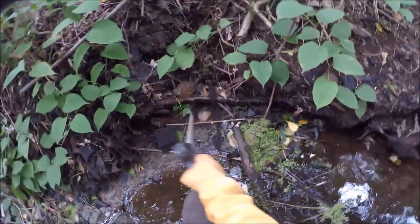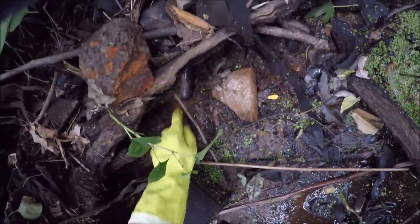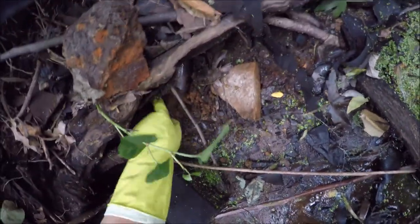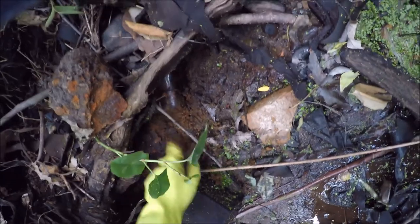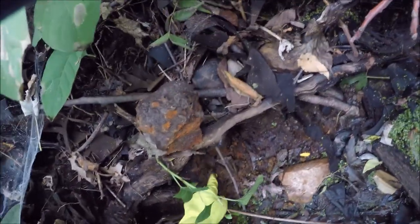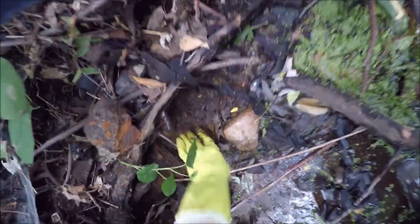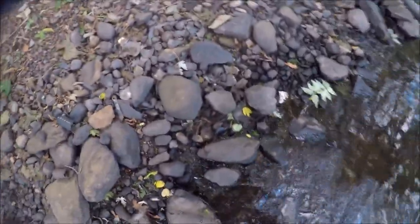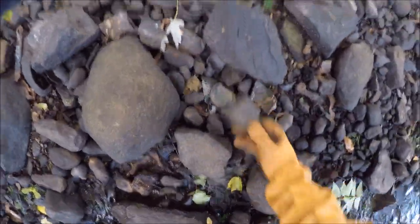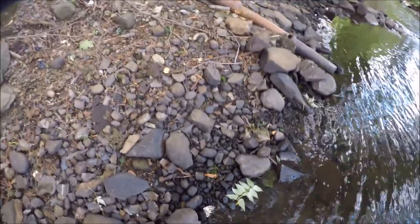I see a bottle. Maybe a milk bottle in the mud. I don't know if I'll be able to get it out, but I'll try. Oh, no, that's something else. And it's a screw top, actually. So I think I'm gonna leave it right where it is. See, an inkwell. Oh, that's why it's still there. I didn't think anyone would leave that behind.